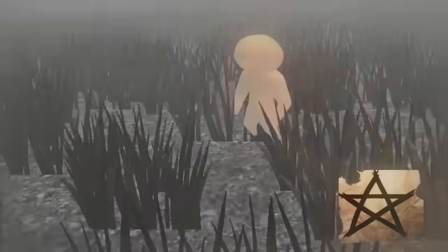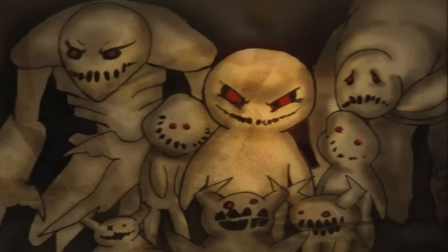If the player is captured by the demonic child, they'll wake from their slumber, only to find evil entities in their own home.